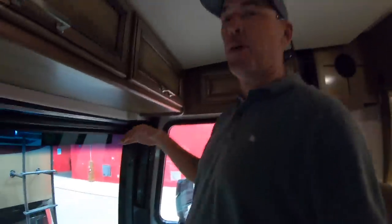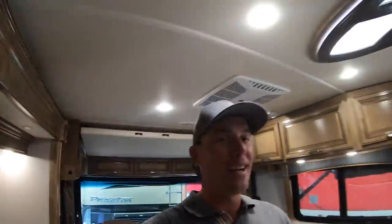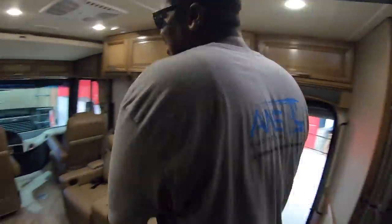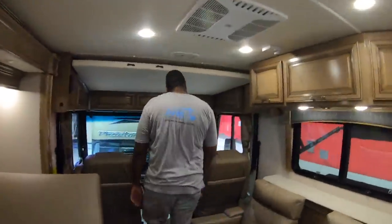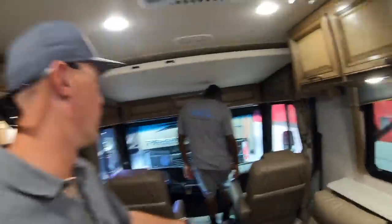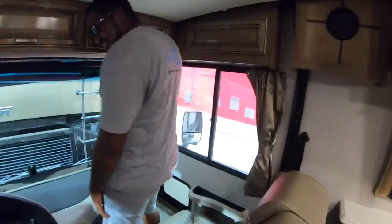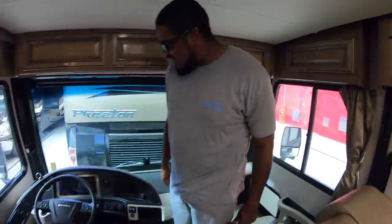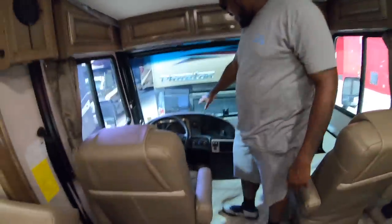Now, one thing I do like about this is that the mid-entry door makes this area really big. Big Tone, you spent a lot of time in the co-pilot's chair. What do you think of that area up there, bro? We gotta twist and turn a little bit here. Yeah, it's pretty cool. There's no door, so we don't have to hit the step cover.